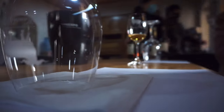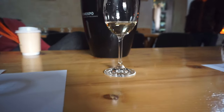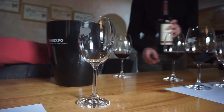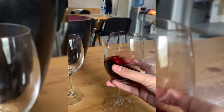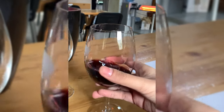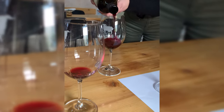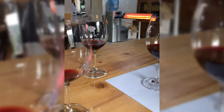So this one is right. Shake it well, smell now, and... Is it now? Yeah. So these 4 have different prices.